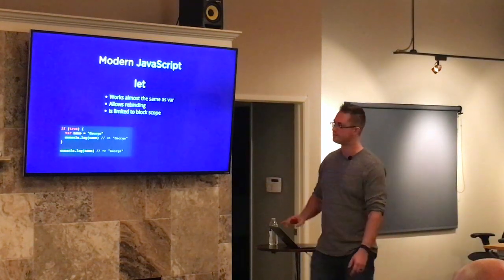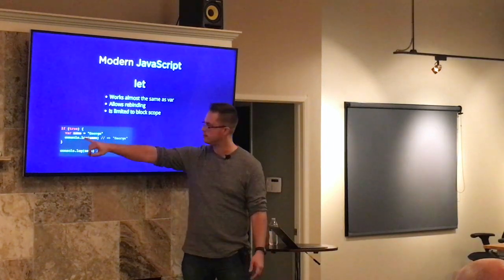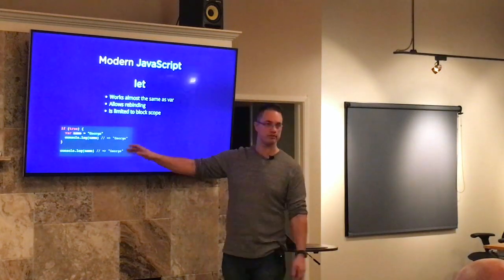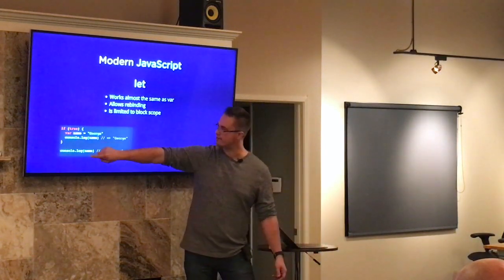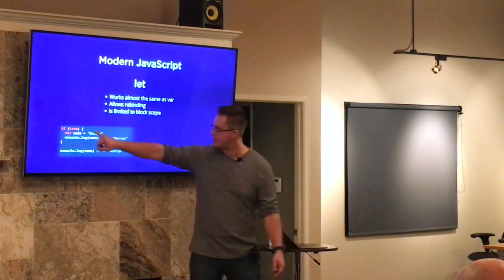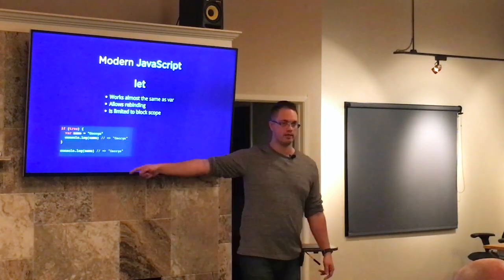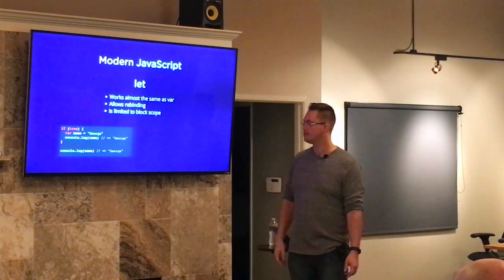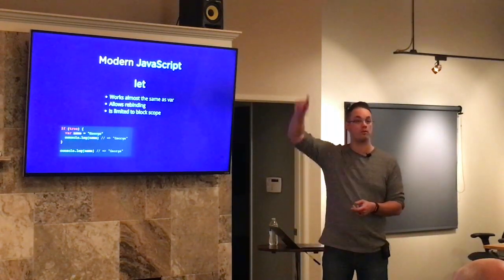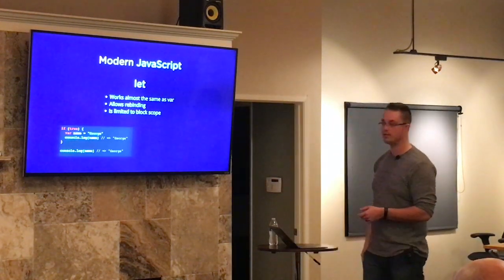So here's an example. If true, and then we open up a block, right? And we create a new variable, var name equals George, and then we console log it, and of course we get George. That's what we expect. Then we get out of that if, and we console log the name, and we get George. That means that this name lives on even past the scope that it was defined in. Okay? Doesn't seem like a big deal until you start working with really big applications and you don't know what's going to be further up the page, possibly. And that can be a problem.